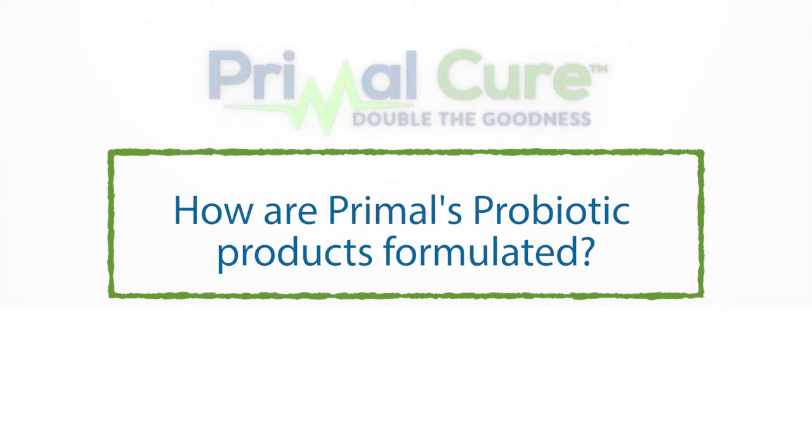When we formulate a probiotic product, for example, when we formulate Primal Immune and Primal Probiotic, we of course look at what kind of health effects they are supposed to have. And from that we choose the strains to be in there. So we choose the strains that are known to be good for your immune system or to replenish your microbiota in a good way.